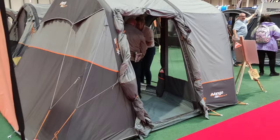Yes, I tend to off-grid or camp just out in the wild a lot of the time rather than campsites, so it depends how much use I'd get. And obviously, it's just taking up more room in the boot space of Ellie, which isn't much when I've got all my stuff with me.